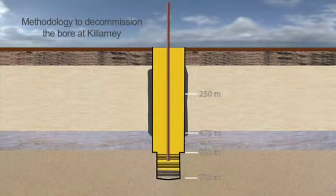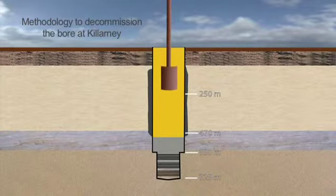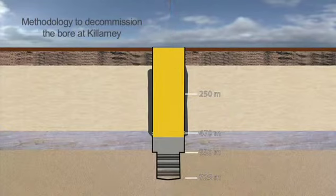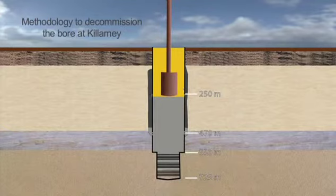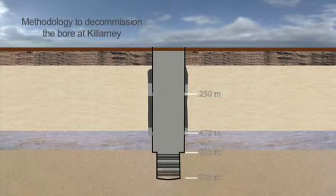Cement grout containing between 2 and 5% bentonite was used to seal the inside of the bore. At a depth of 500 metres, a casing cutter was used to perforate holes in the bore casing. The cement grout then filled any gaps between the borehole wall and the bore casing. This process was repeated again at 250 metres. The cement grout stops any future water leakage by plugging all possible connections between the source of the water and the ground surface. The cement grout seals and permanently decommissions the bore.